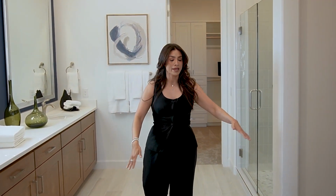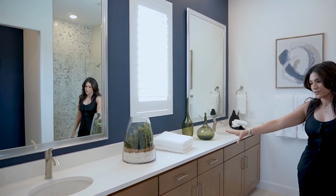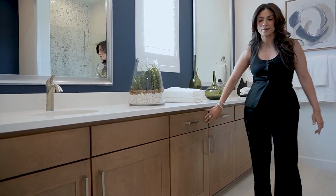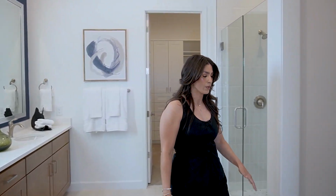Now, open doorway into the primary ensuite. You have a beautiful expanded double vanity, and all of the colors, which I really like, still the cabinets match in the kitchen. I really like that. I think it keeps it very clean, classic, and timeless as well.